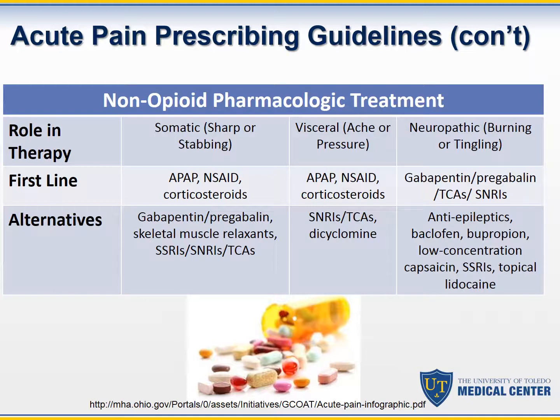I thought this table was useful in prescribing the role of therapy depending on the quality of the patient's pain and some non-opioid measures that we could use to help with that patient's pain. So if we have a patient that has sharp stabbing pain, we could use a Tylenol, we could use an NSAID, we could use a corticosteroid. If we have a patient with neuropathic pain, we could give them a tricyclic antidepressant, we could give them gabapentin. So these are just some non-opioid pharmacological treatments that we can use so that we're not jumping to opioids all the time.